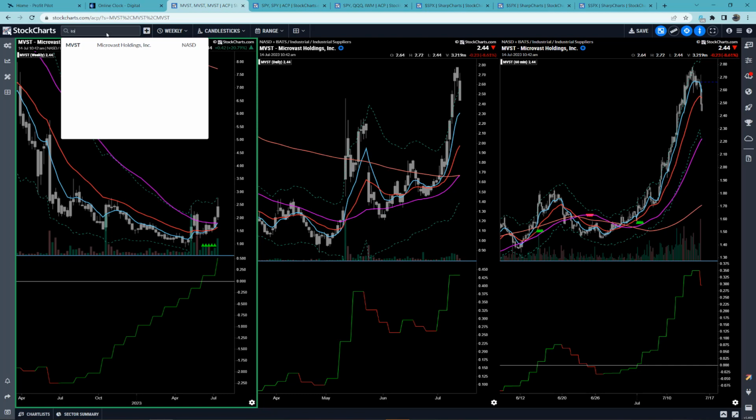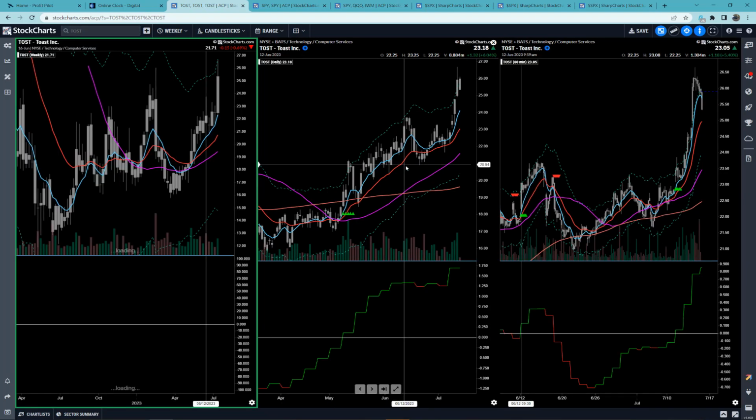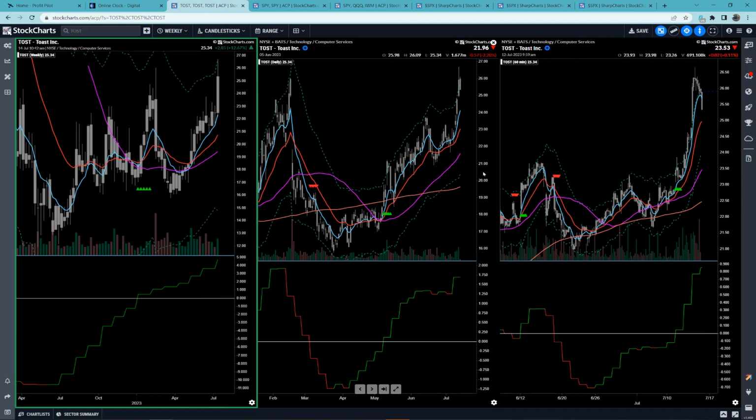Gosh, I'll even show you TOST. This one was perfect. We've been in it for quite some time. Let's see where we get in through here. Yeah, we bought this, I think, right there, and then we took half profits off right there, and then we added back on there. Maybe didn't really save much as far as that pullback. It would have been better if I bought something right around there, but I'm not that great at buying dips because I never know how far they're going to go, so I like to wait till they turn around.